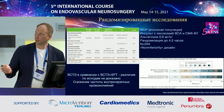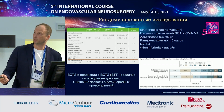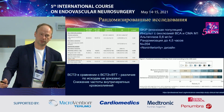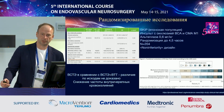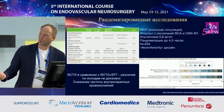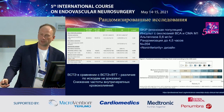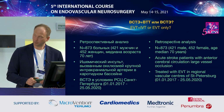But luckily, we have finally seen several randomized studies. One of them is SKIP, which included only Japanese patients, and these patients are quite different from those in Europe. Alteplase was given in a dose of 0.6 milligrams per kilogram. This is the dosage included in their manuals and recommendations. In Russia, for instance, the dose is 0.9 milligrams per kilogram, and the study has shown no preference for thrombectomy alone, but it has been proved that using thrombectomy alone reduces the number of intracranial hemorrhages.